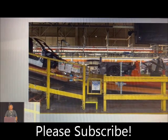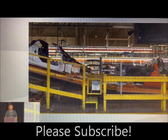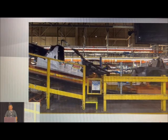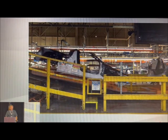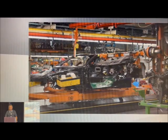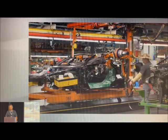The videos begin with the trim and IP operations, and the conveyor is from the C7 time period. It's coming down out of what Kai said was, quote unquote, the sky, the body shop, down to trim. And in trim, they're putting all the parts into the car.